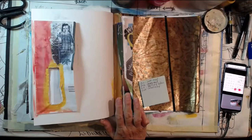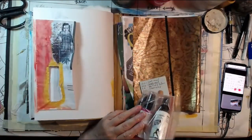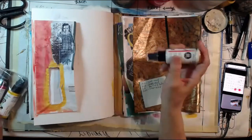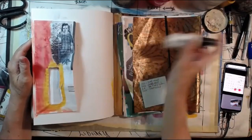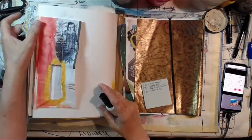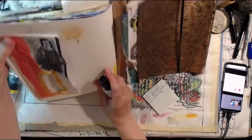spray. Let's use some of this spray that Mitzi sent me. I got yellow, red, and gold. Is that gold? I think that's gold. Now this has a bead in it, so I know I have to shake it up. And I don't know how drippy this will get. Spray and drip. Come on, drip, drip, drip. It's dripping.